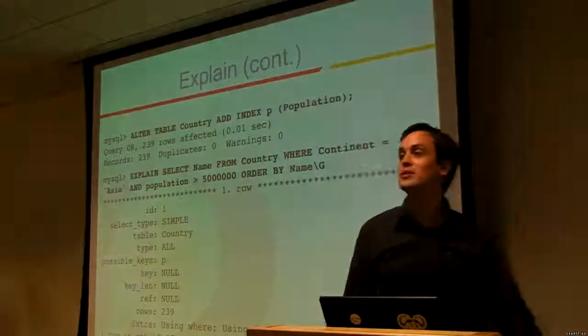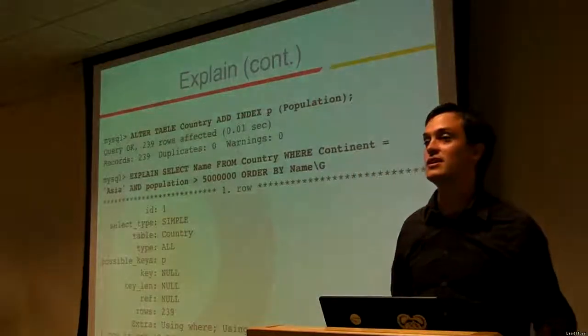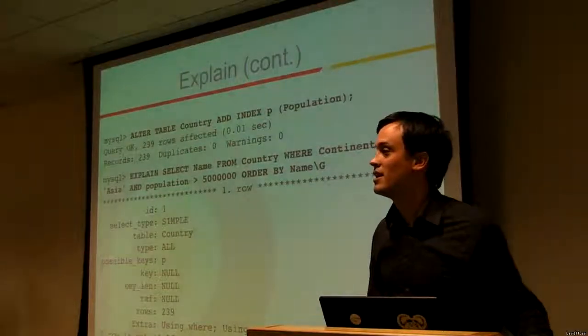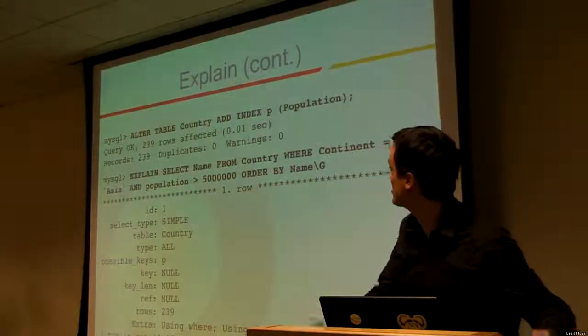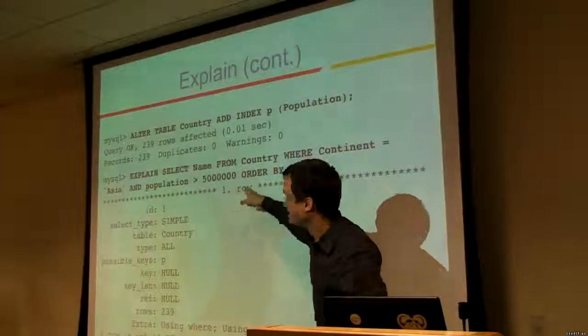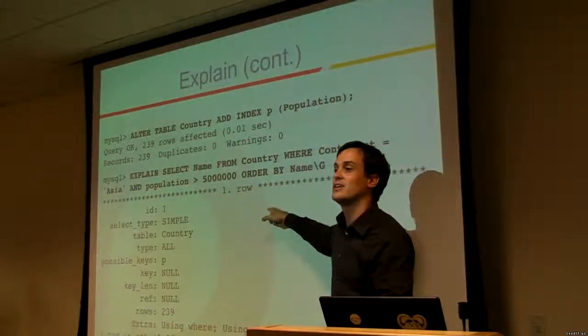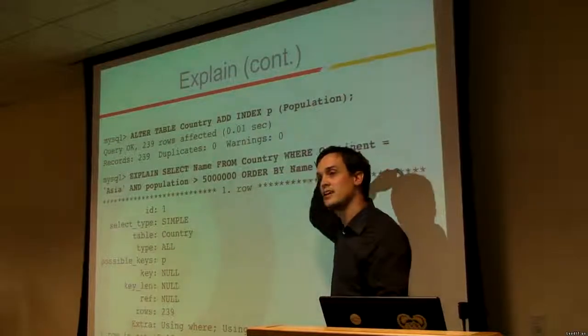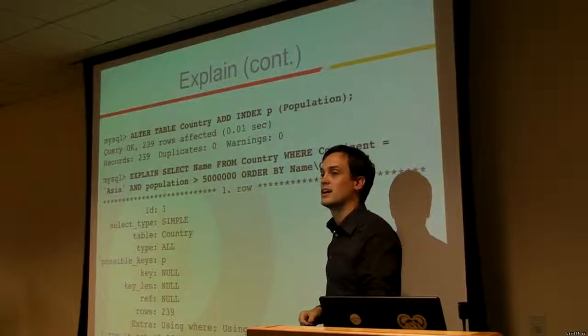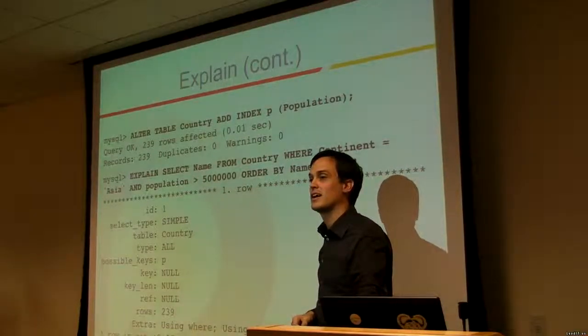Who wants to guess why we didn't use the index? Because it's the second thing. We mentioned continent here, and then we mentioned population. Is that why? I don't think so. I think it just made some assumption about the condition of your comparison. Yes, the greater-than condition is 500 million or something, so it just decided not to use the index.